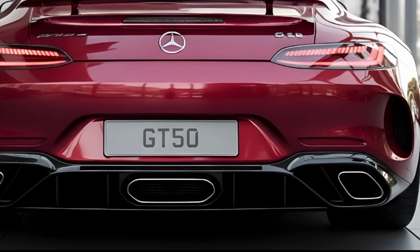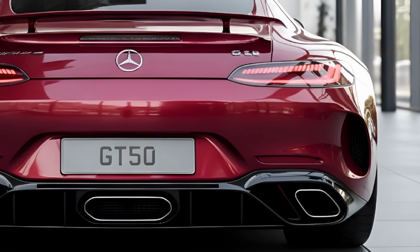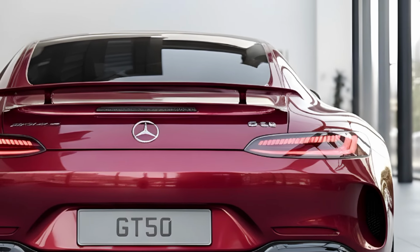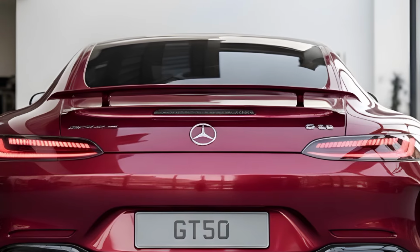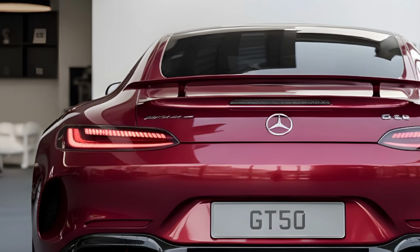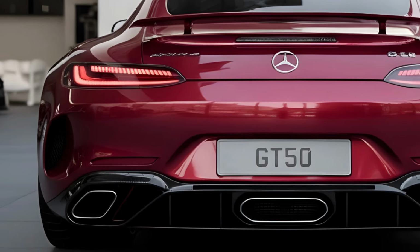The center console is sculpted from carbon fiber, housing the new touch-sensitive AMG command panel. But here's the cool part. It gives you haptic feedback, so every tap feels mechanical, not digital. The Burmester 3D surround sound system delivers concert-level audio quality. But honestly, the V8 soundtrack outside might be even better music to your ears.